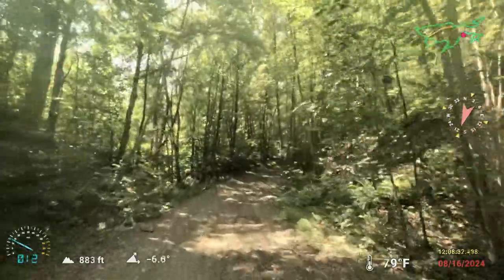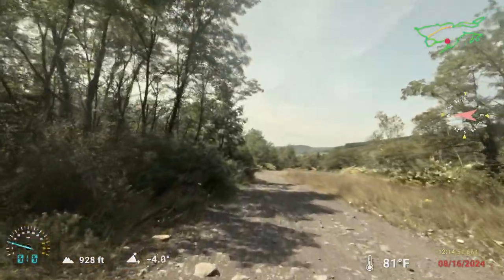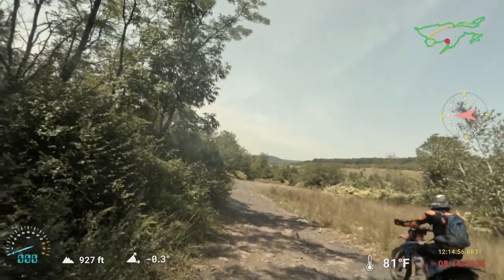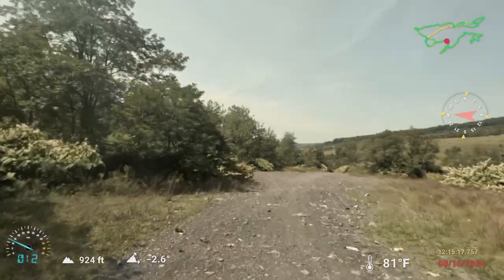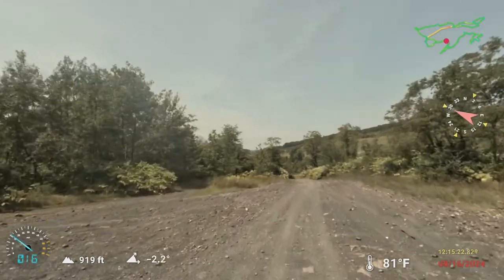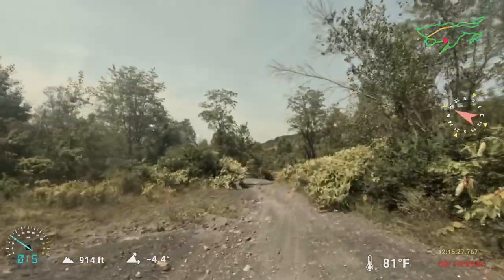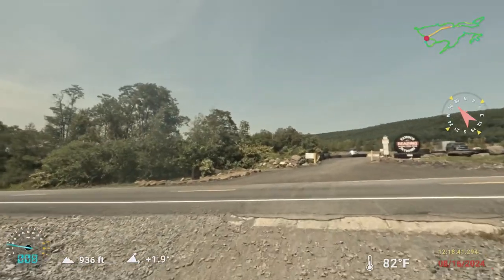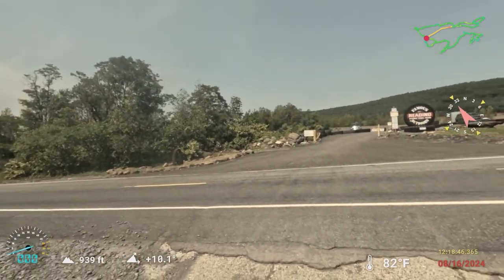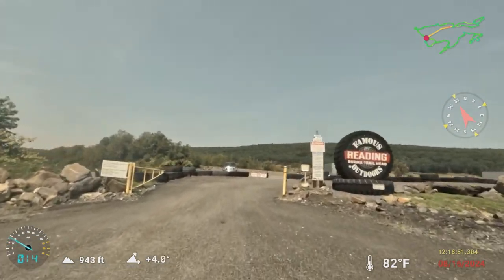And now we just have a few climbs, a whole bunch of mud puddles, and we'll get most of the way back to the trailhead, which is dead ahead up in that valley. And here we are at the official parking lot.